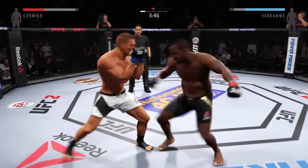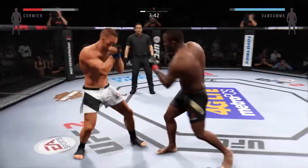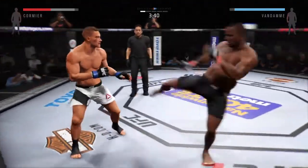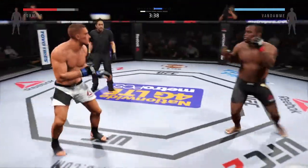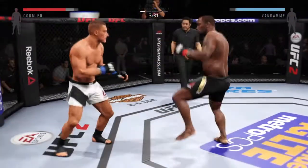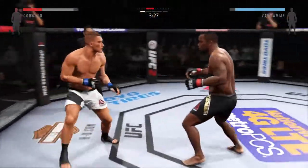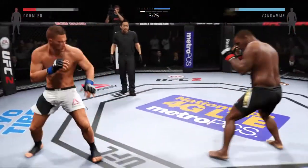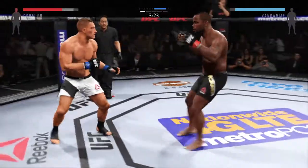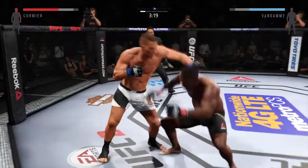Kick early by the champion. He's doing a great job of mixing things up here, keeping it unpredictable. Big kick just missed. Head kick! Big punch! Huge elbow. Man, that is rough. Oh, did he snap that kick? Oh, big left. There's a nice combination.